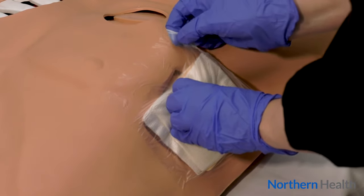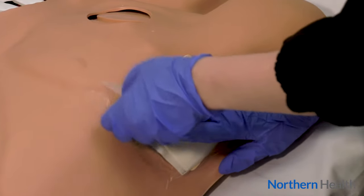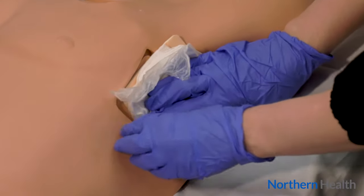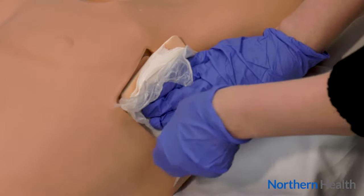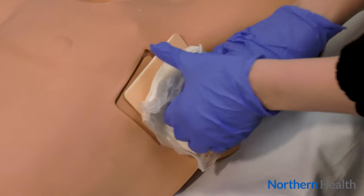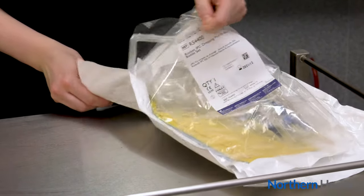Remove the old dressing like so, remembering the tube is coiled beneath the gauze, so it is important to remove each layer gently to avoid tugging at the tube. Once the dressing is removed, clean your hands again, either by washing them again with soap and warm water or using a hand sanitizer. Open the drainage kit packet like so.